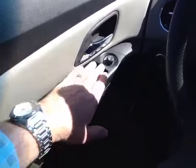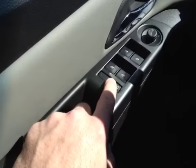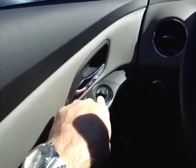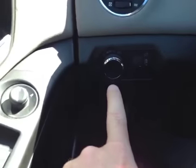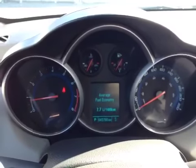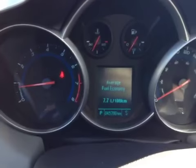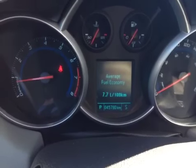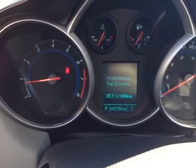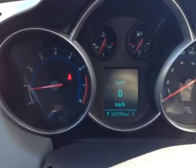From the driver's seat, you've got your power windows, power window and door lock for the rear, power mirrors, automatic headlamps, cruise control on the steering wheel. Your main cluster, you've got your speedometer, RPMs, fuel gauge, temperature gauge. This Cruze has 45,790 kilometers, and on your digital display, you've got a couple different options you can go through there.